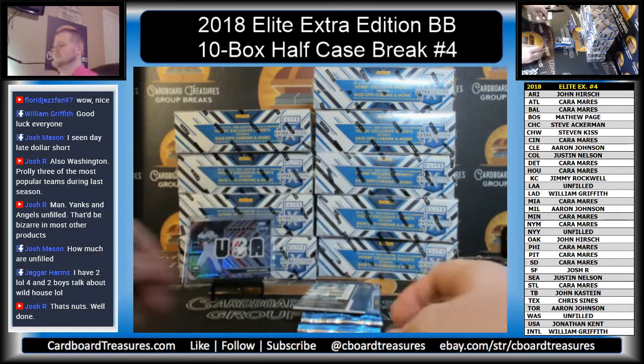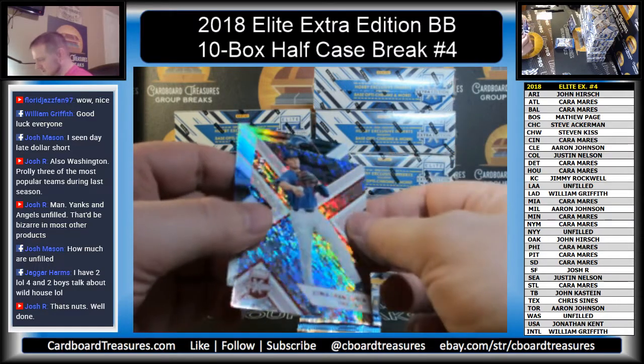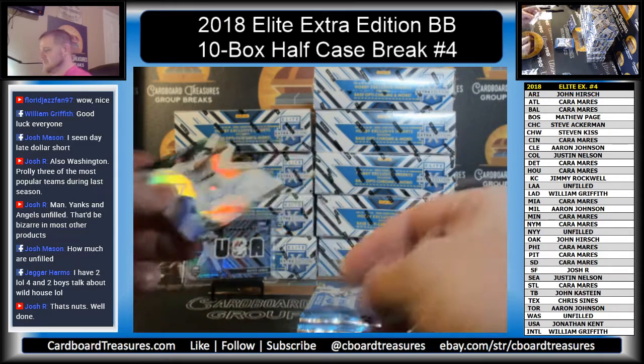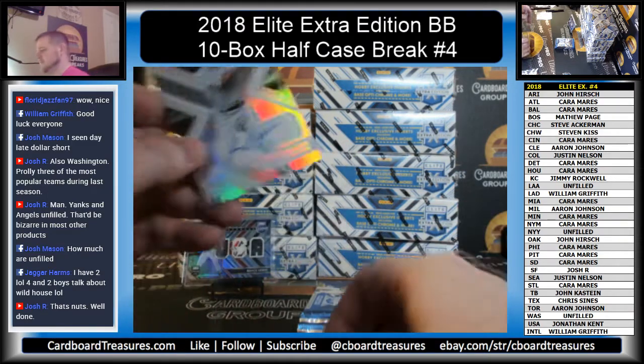Second pack. All right, we have Jonathan India. That is 87 of 99. And Richard Palacios goes to Cleveland. Indians, that is Aaron.